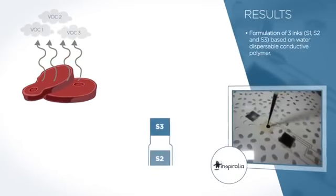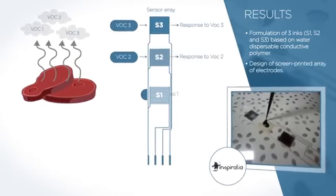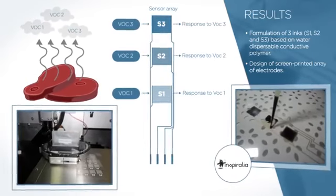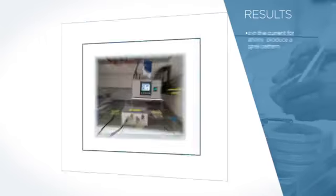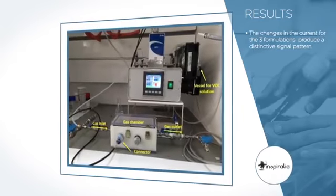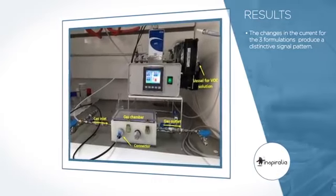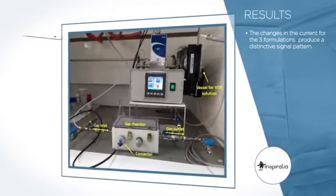Next step was to develop the polymeric formulations that will be part of the array sensors and that will be printed and embedded in the multi-layer film of the meat packaging lid. A wide number of formulations were prepared by Inspiralia based on water-dispersible conductive polymers and tested as possible sensors using a gas chamber and potentiostat.